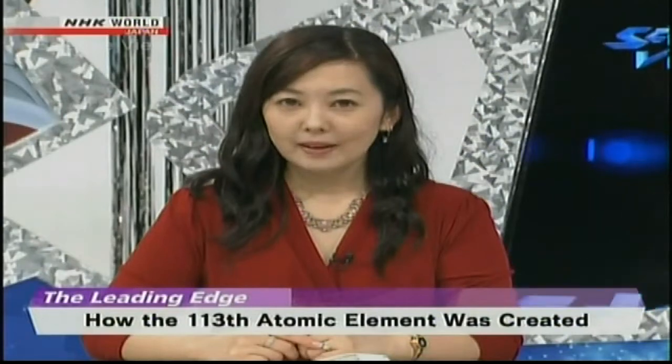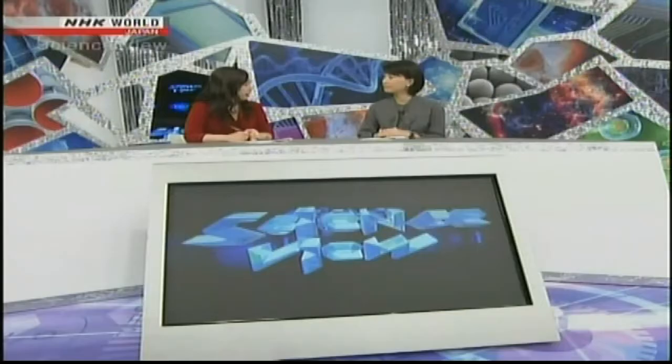On today's Leading Edge, we'll look at the discovery of a new element, element 113. Dr. Oka, this element was named Nihonium by a Japanese research team in November 2016. This is the first time that a country in Asia has been allowed to name an element. I didn't know that. So what kind of element is it?